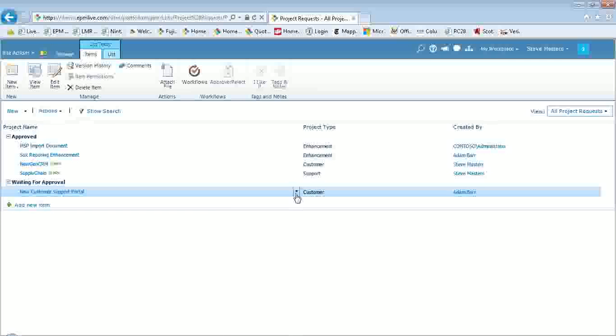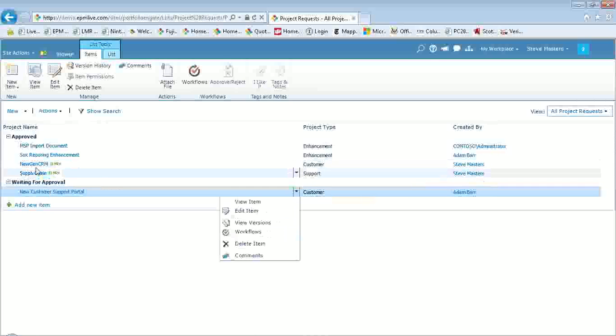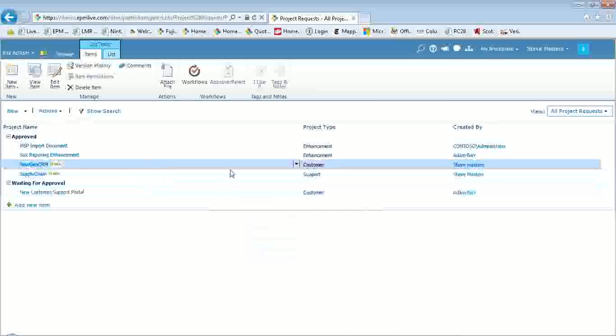What I want to highlight here is that for any request that has been defined, we have the ability to enable a workflow for approval. And I've already done it for these 2 that I recently created. So just wanted to show that.